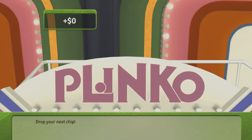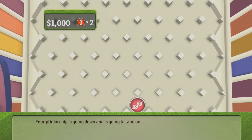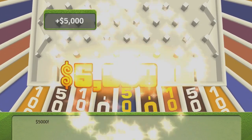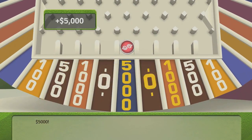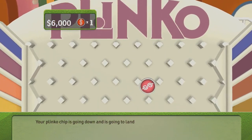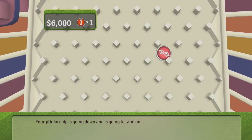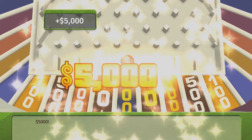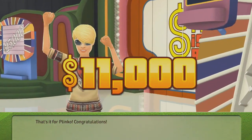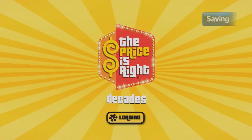Drop your next chip. All right, your Plinko chip is going down and is going to land on $5,000. This is your last chip. All right, your Plinko chip is going down and is going to land on $5,000. That's it for Plinko. Congratulations.